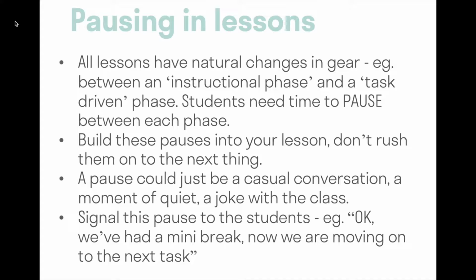In every lesson, there are these natural changes of gear where you've perhaps explained a concept to a student and then you've asked them to open up their books, go to exercise 13.3 if we're talking about a slightly boring lesson, and then start from A. That transition from the explaining of what something is to doing exercise 13.3A, that little transition is often the crack in which bad behaviour can grow.